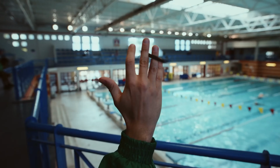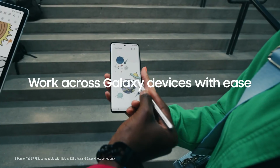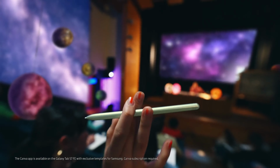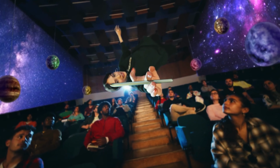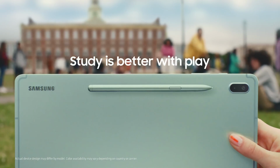On paper, one of the major differences, besides the chipset, between the Samsung Galaxy Tab S7 FE and the Tab S7 or S7 Plus is the display. The panel type, resolution and refresh rate are all more mid-range here, with a 12.4-inch LCD screen running at 60 Hz and a 1600 by 2560 resolution.